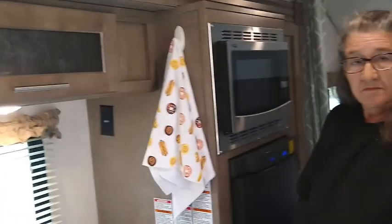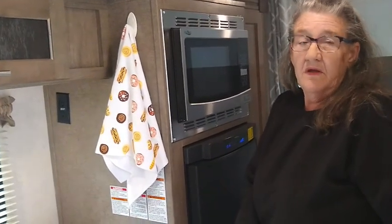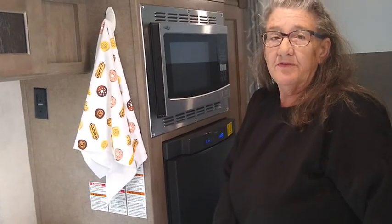So if you couldn't pull out your slide, could you get to your bed? I would have to squeeze, yes. Could you get to the bathroom? Could not go to the bathroom, or you can open the fridge. Okay. But you could not use the bathroom.